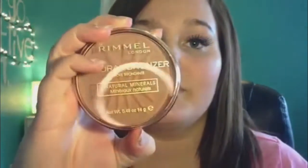So next I got some bronzers from Rimmel. The first one I got is in Sun Glow, and it just looks like this. They all may look a little bit similar, but each of them is a little bit darker, a little bit lighter. I don't like my bronzer to be too dark, so I just got a couple so whenever my skin gets a little bit darker or a little bit lighter, I can match it up with the bronzer. So yeah, this one is in 025 Sun Glow. This one is in 022 Sun Bronze. And then this one is in 027 Sundance.